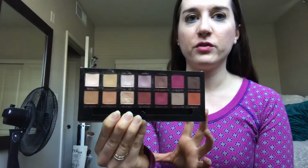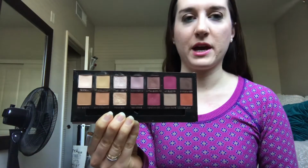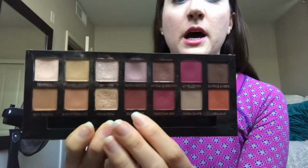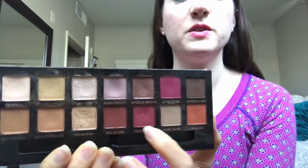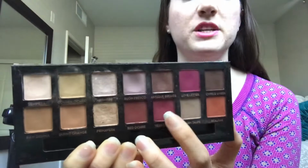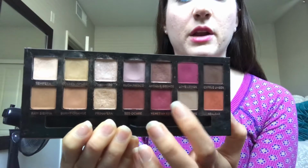The colorful shades in this palette, the reds and the berries and the oranges, were definitely outside of my comfort zone, but they were fun to play around with, like the very warm tone shades. So I did enjoy that. Then there's Venetian Red and Love Letter. I tend to use both of these. Love Letter is a matte shade, where Venetian Red is more shimmery, so I would tend to use those together, but I did have fun playing around with those more berry shades.